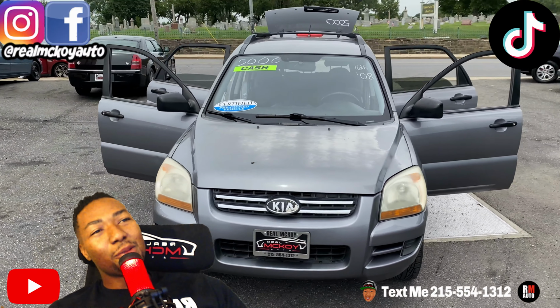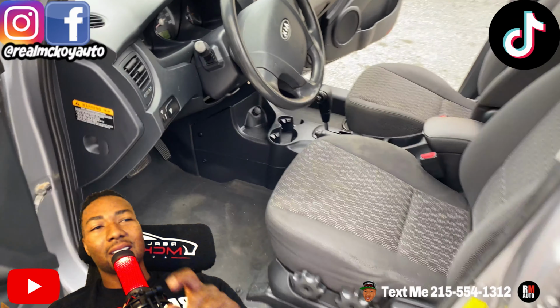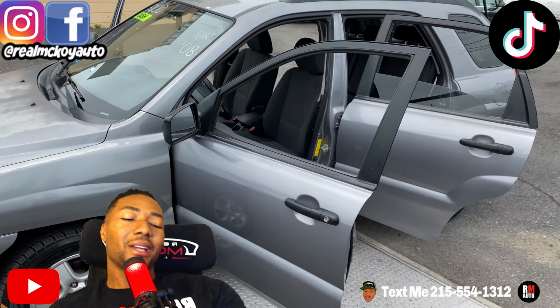The hood has like a little fade right there, but you can always clear coat that if you wanted to, and that'll go right away, all right?